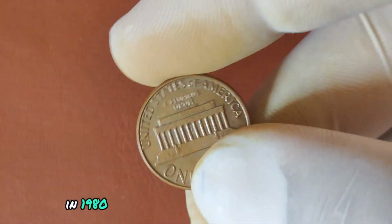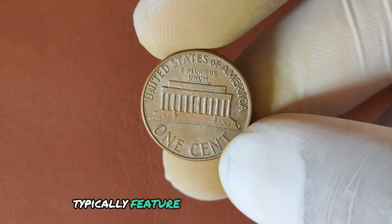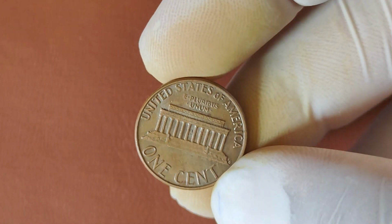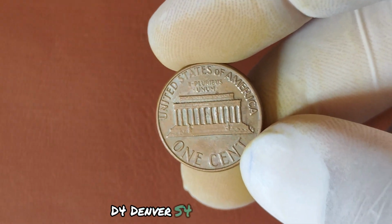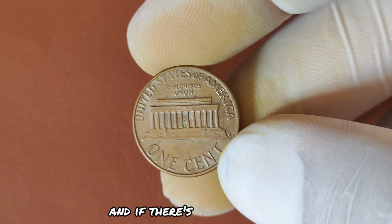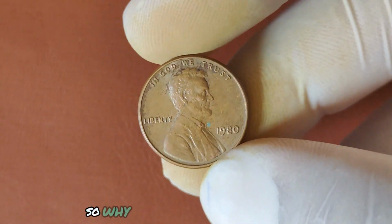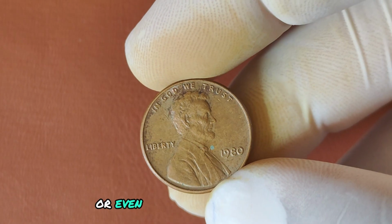In 1980, the U.S. Mint produced millions of pennies. These coins typically feature a small letter under the date on the obverse, or head side of the coin. This letter represents where the coin was minted, D for Denver, S for San Francisco, and if there's no mint mark, the penny is usually from Philadelphia. So, why would a common 1980 penny with no mint mark be worth thousands or even millions?